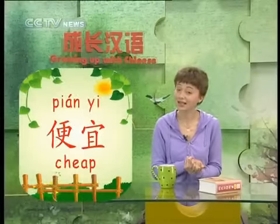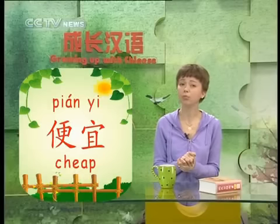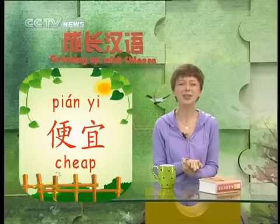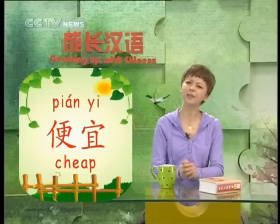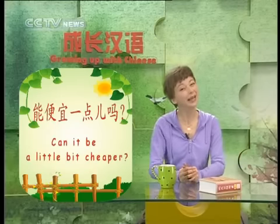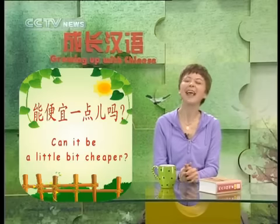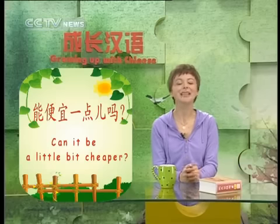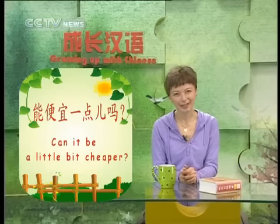That's too expensive. These oranges are very fresh. 8 kuai per jin isn't expensive. Can it be a little bit cheaper? I do love bargaining. 能便宜一点吗 is a common phrase used in China when you're bargaining.